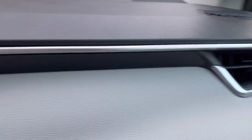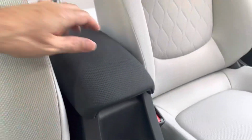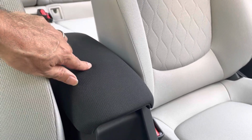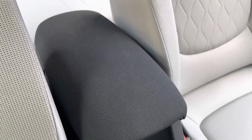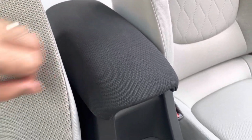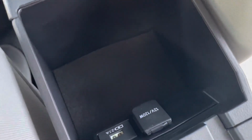So probably one of my only knocks on the interior, and this is really surprising to me, is this front armrest. There's a couple things wrong with it. First, it's made out of cloth. I could see this wearing down quickly. Even when I got it, I don't know if you can see that, but there are already some spots here. I have no idea where that came from. The car's got 400 miles on it. So I just think this is going to wear down. It's going to get dirty. The other thing is, this is so small, and it looks just crazy cheap.